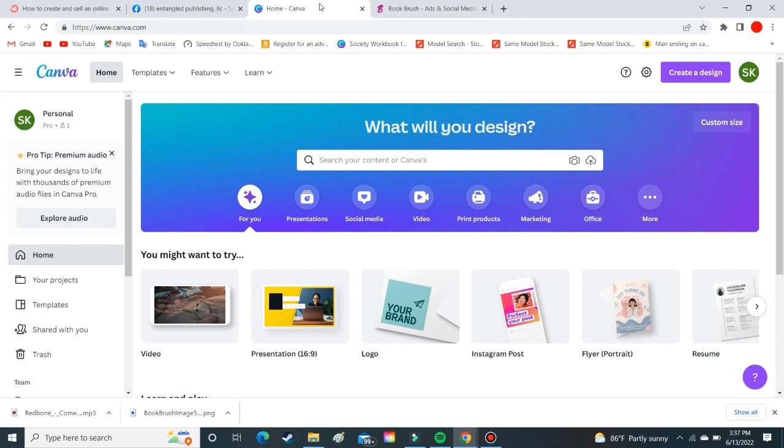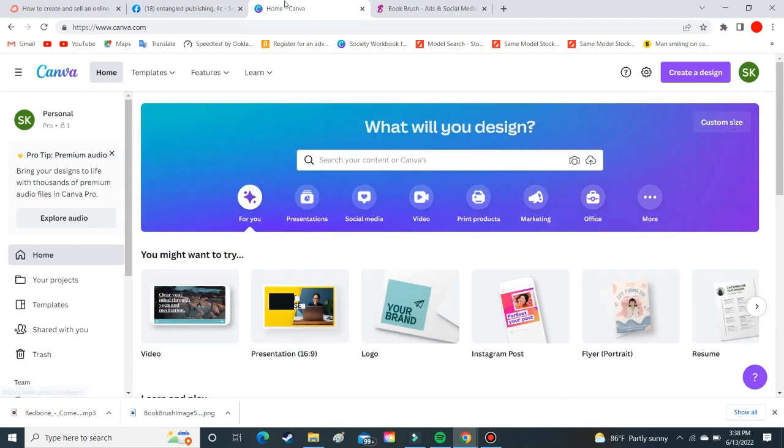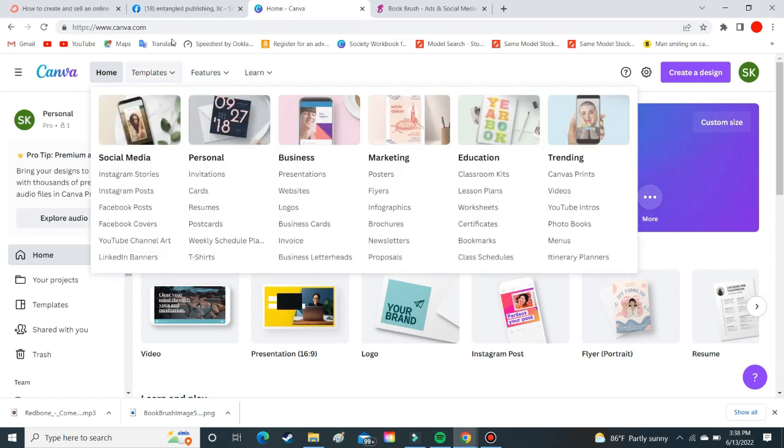I also use Canva as well. I love Canva. I use Canva so much during my whole advertising of everything that I do. So BookBrush and Canva is what I highly recommend that you invest in, because you're going to be using these things every single day for your whole career.